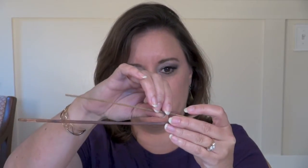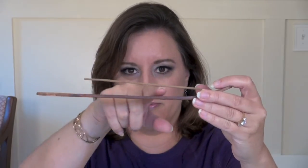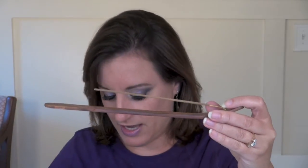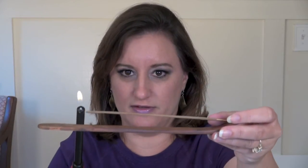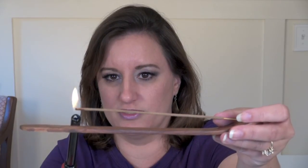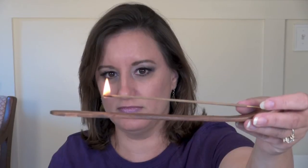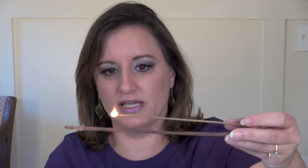Okay, so I've taken the incense stick, I put it into the holder, and there is some space between because this will burn down. And then I'm going to light it with the flame just so that the tip starts to burn with its own flame. You see? Then I'm going to let it burn for just a minute and blow it out.